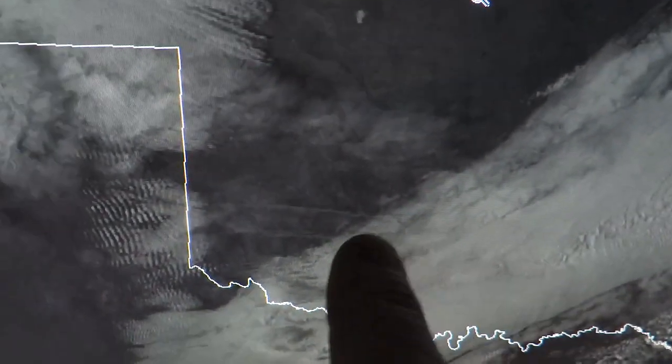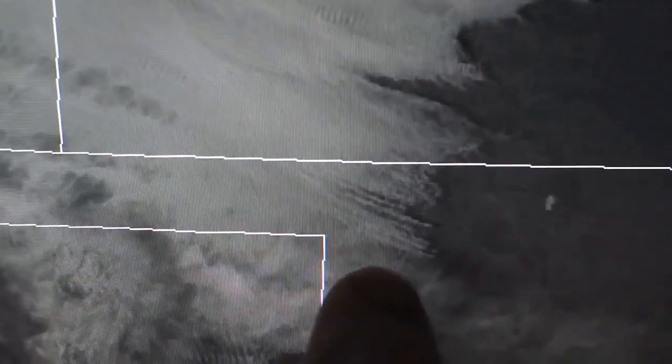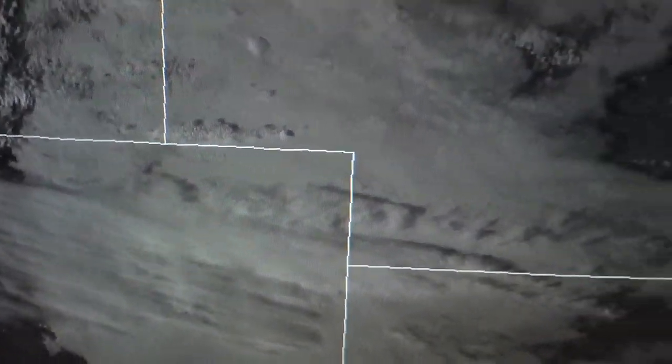Western Oklahoma late this afternoon. Chemtrail southwest of Oklahoma City. And then we have more gravity waves all through here, these ripples. None of this is natural. None of this should be there. None of it whatsoever. All right, I'm going to step back.